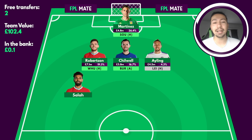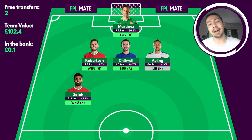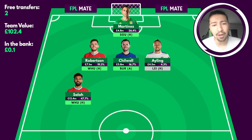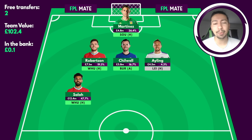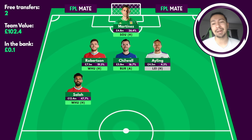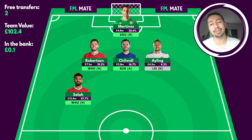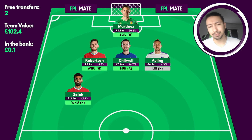And first of all, we've got Salah. Salah is going nowhere, of course. I don't think I can take Salah out. His price seems to be going up and up and up. He's almost 50% owned now. He's a captaincy option every week, even though last week didn't quite go to plan, which was kind of unlucky. I think Salah was still the right choice to go in as captain. Maybe Kane was a good choice as well.